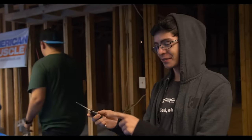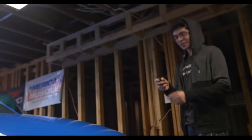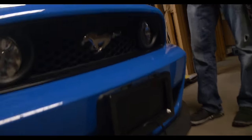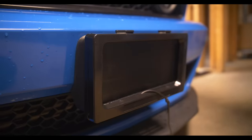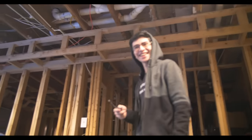So on this remote, there's A, B, and C. A is for the front, B is for the back, and C is for both at the same time. Whoa. So I'm gonna click C, and it raises up just like the back does. Then if you click B, that's for the back, and A, you go for the front. My license plate was way too bent up, and I couldn't hit it. Yeah. So go ahead. I love it, man. I know, it's so addicting, isn't it?